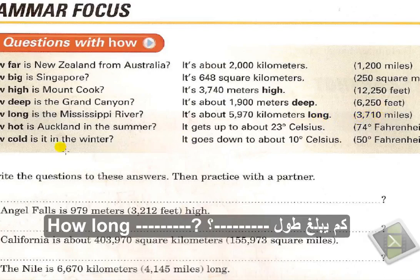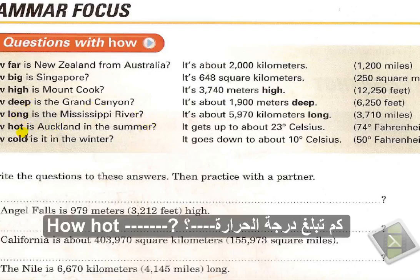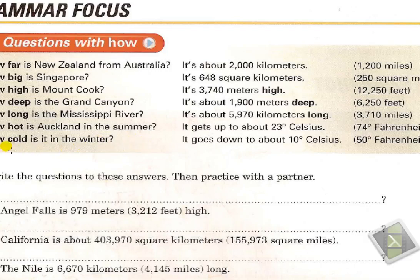3,710 miles. So, how high? You ask about height. Go up. How deep? Depth. Go down. How long? Length. Like how long is the Mississippi River? How hot is Auckland in the summer? The temperature in the summer. It gets up to about 23 Celsius, 74 Fahrenheit. How cold is it in the winter? Temperature. It goes down to about 10 Celsius, 50 Fahrenheit.